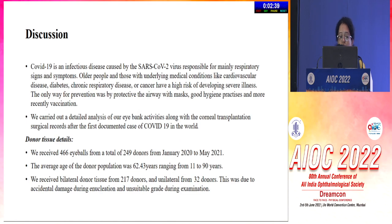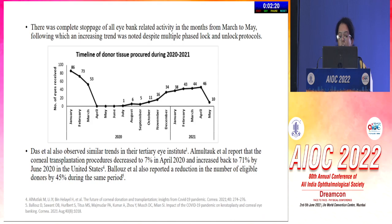The analysis revealed a total of 466 eyeballs from a total of 249 donors in the study period, and the average donor age was 62.43 years. Bilateral donor tissue was received from 217 donors, and unilateral from 32 donors. During the whole timeline, there was complete stoppage of donor activity from April to June, and a gradual increasing trend was noted from August onwards.